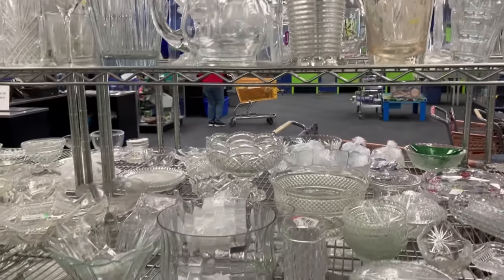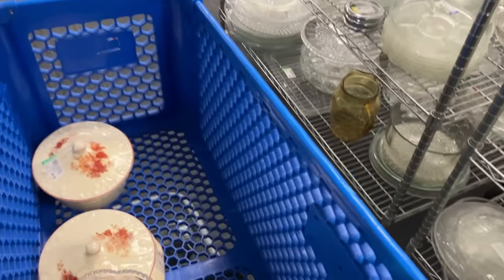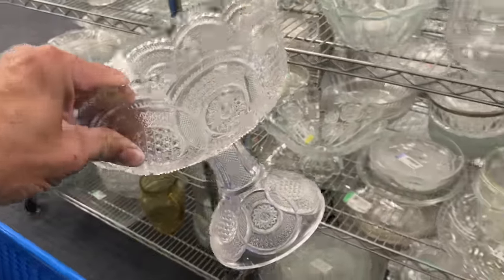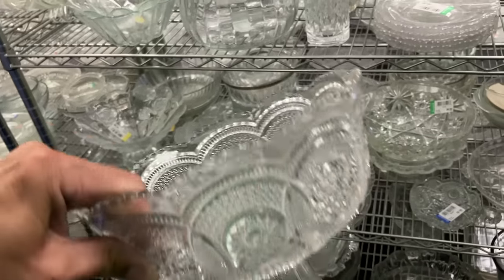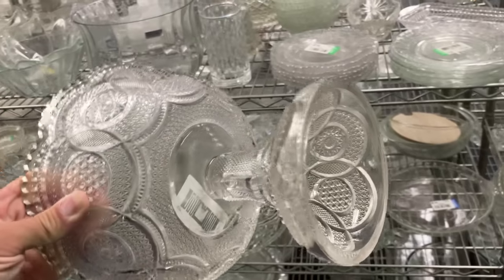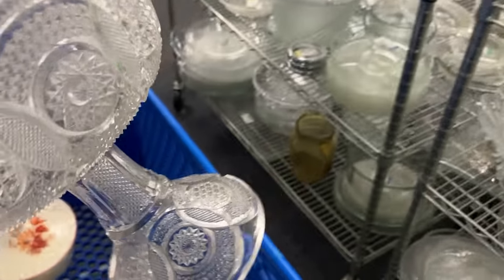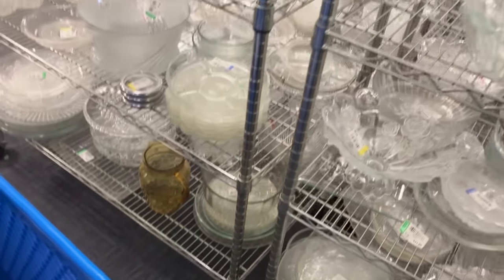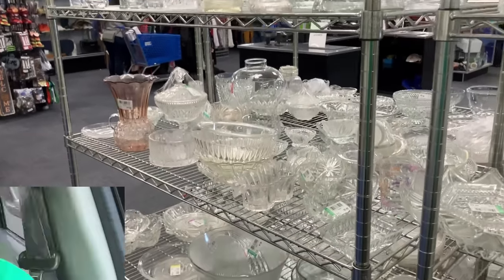I'm actually still looking in the clear glass. I think I found a nice old... Let's get this guy out here. I think we're going to buy this one. That's a pretty one. And it's an old one. It's $8, but I'm thinking... Ooh, boy. Somebody's going to love to put some type of a Christmas salad in that. So let me put that right back down in the cart and see what else I can see. Ooh, there's Hocking Pineapple Vase.